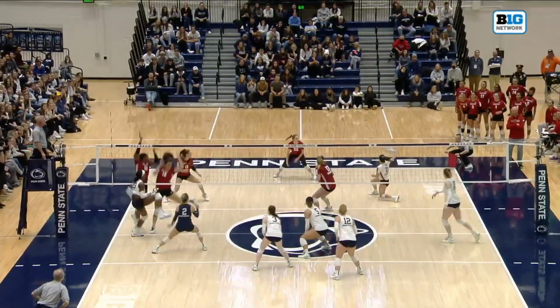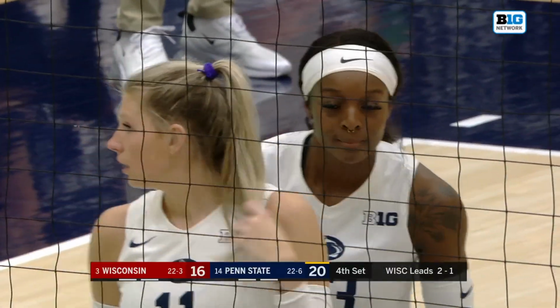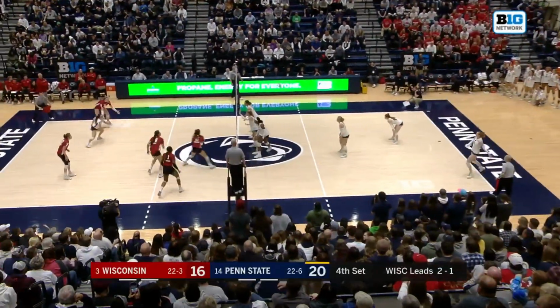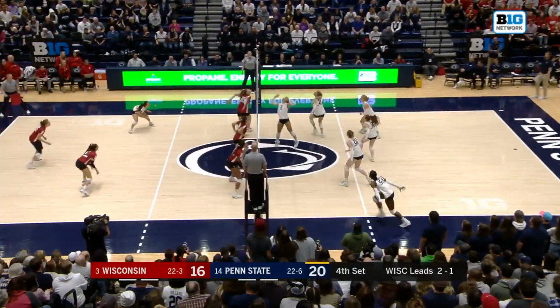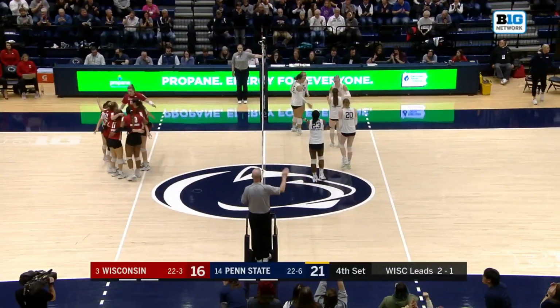Nice high set, perfectly placed, and then that is a winner. Hard to defend a shot that goes over the block into the corner of your opponent's court. Yeah, that coffin corner. Devyn Robinson behind. Again, the slide. LSI having so much success.